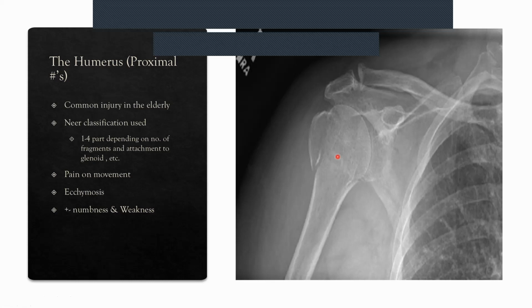You and I, when we fall, we stick out our hand, but babies and the elderly just kind of flop. All right, so when they fall, they just fall, so they fall directly onto their shoulders. So the classification that's used is called the Neer classification. I don't know if that will come out in your exams, but I just put it there just in case. It's classified from 1 to 4, depending on the number of fragments and how it's attached to the glenoid. I think it's unlikely to come out in your exams unless you're becoming an orthopedic surgeon straight out of the gate. But just so that you'll know, that's what it's called.